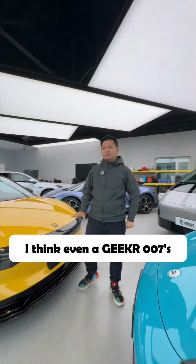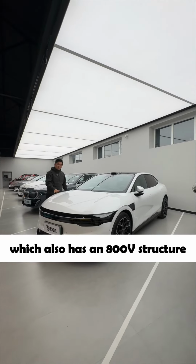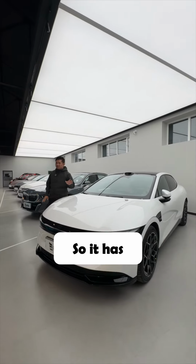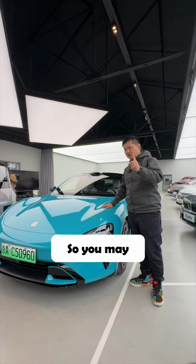But guys, I think even ZEEKR 007's low-end version can choose a 100 kWh battery, which also has an 800-volt structure, so it has more choices than the middle or low-end versions of SU7. So you may make your own choice.